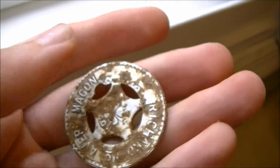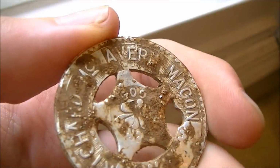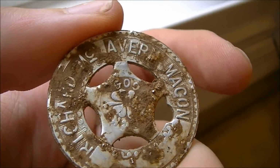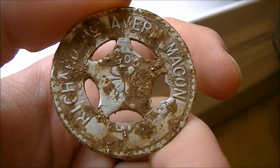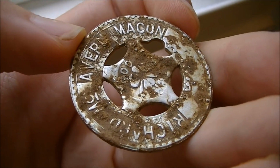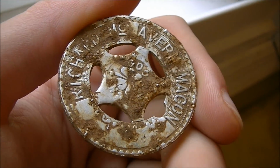So it's a pretty interesting find, and it would be interesting to find out if it's possible that this person is one of the students that had attended that boarding school. So I'll have to keep you all posted on that if I can figure that out.